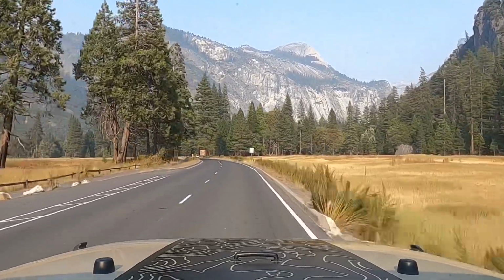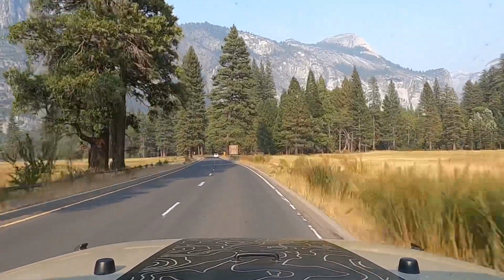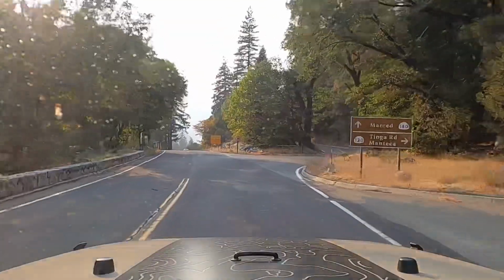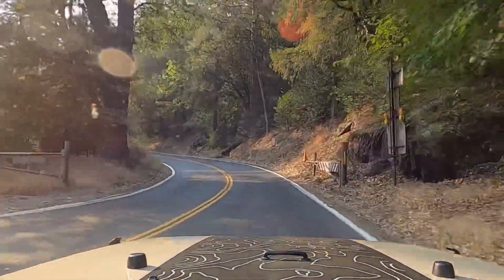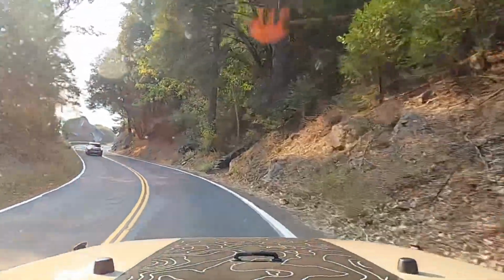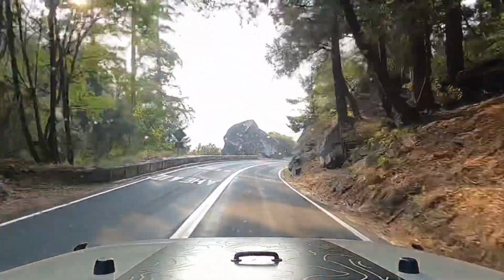I've never seen Yosemite Valley this empty before. Yeah, we took that to go river rafting. I've never been this way. Me either. This is the first time for both of us.